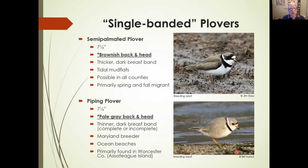And the single-banded plovers. These are both about the same size, but the most important characters: semipalmated has a brownish back and head. And the piping plover has a pale gray back and head. And look at the habitat where they occur. Primarily, you're going to find these on mud flats. And it's the same color as the back of the birds. And you're going to find these on sandy beaches. And it's the color of the sand.